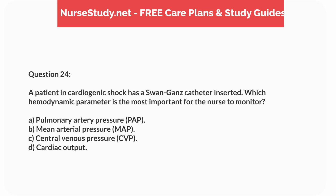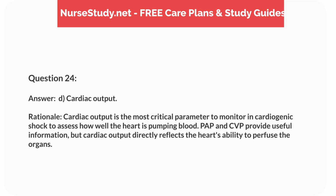Question 24. A patient in cardiogenic shock has a Swan-Ganz catheter inserted. Which hemodynamic parameter is the most important for the nurse to monitor? A. Pulmonary artery pressure, PAP. B. Mean arterial pressure, MAP. C. Central venous pressure, CVP. D. Cardiac output. Answer: D.